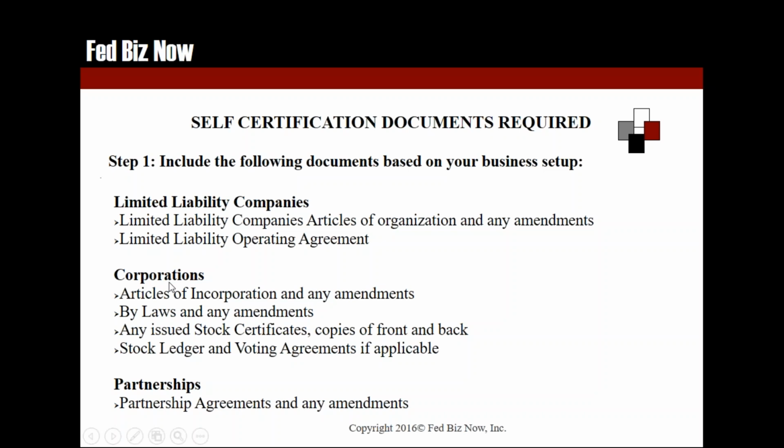You must have bylaws, which I suggest the same thing. If you don't have any bylaws, create them. You can get a template or go to LegalZoom to download a template and fill it in. Get some legal advice from them. They're very helpful. You can get some issued stock certificates. Those used to be sold in the store and you fill them in, at the office Max and Staples stores, but it's not like that as far as I know anymore.